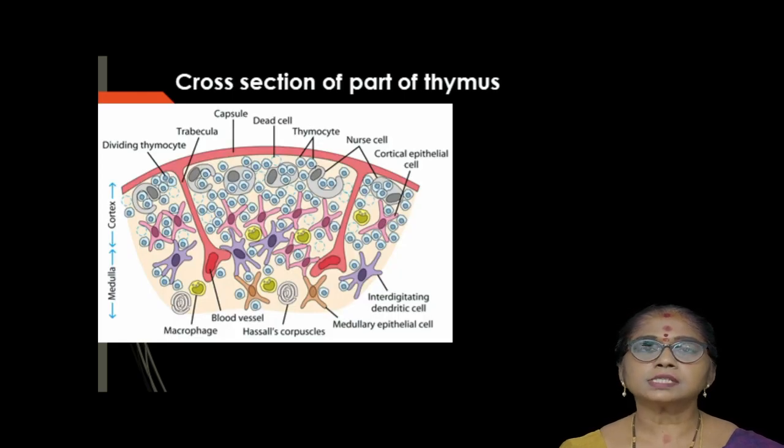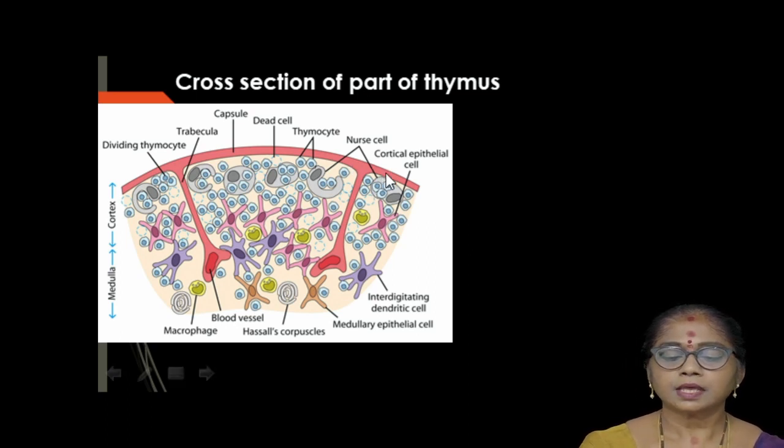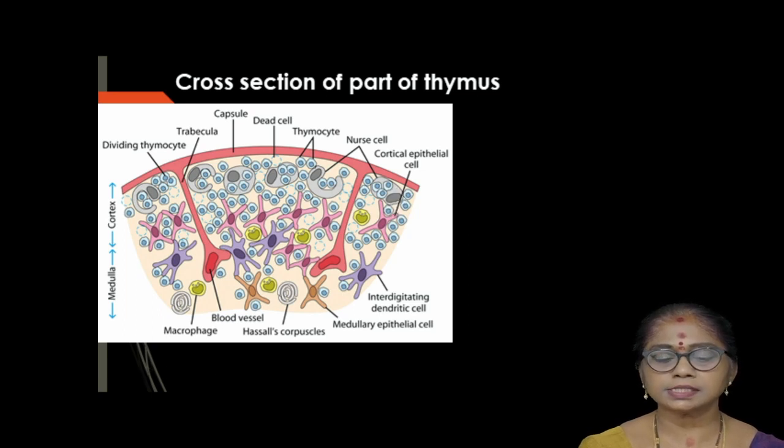So this is the cross-sectional view of the thymus. The thymus is covered by a capsule and it is separated into lobes by the septae. In the cortical regions there are thymocytes, which are immature T cells, and the cortical epithelial cells, reticular epithelial cells, otherwise called nurse cells, and some macrophages.